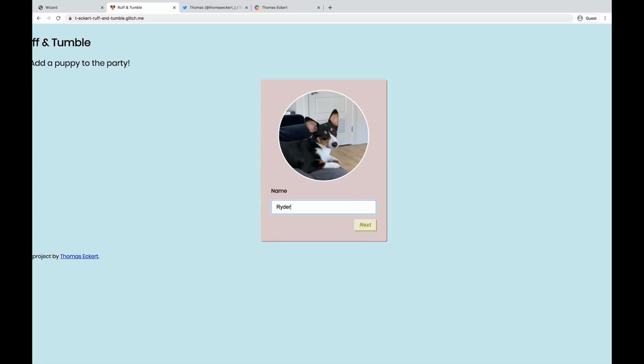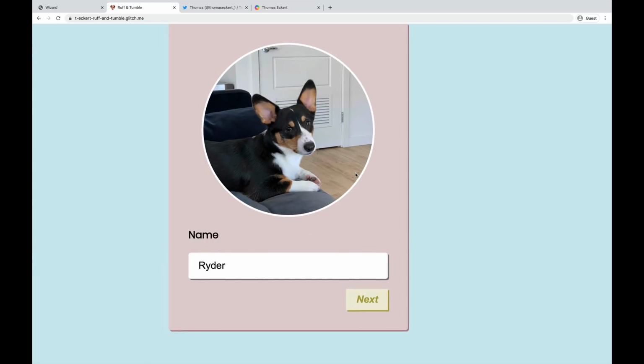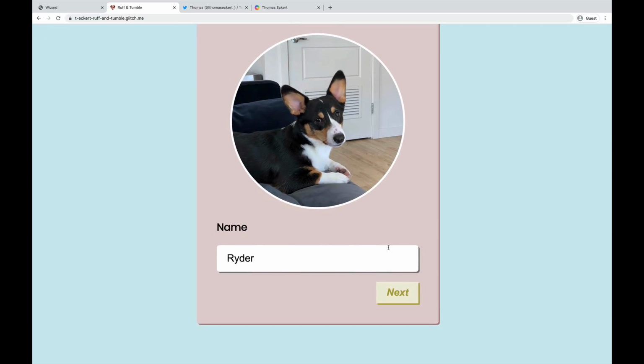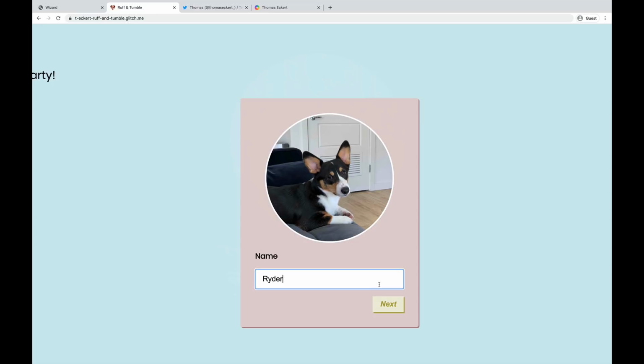Let's go with Ryder, which honestly, I'm sure there are Corgis named Ryder. Probably spoiled children running around Hollywood named Ryder too. It's kind of a cool name. All right, I'll hit enter here to submit.